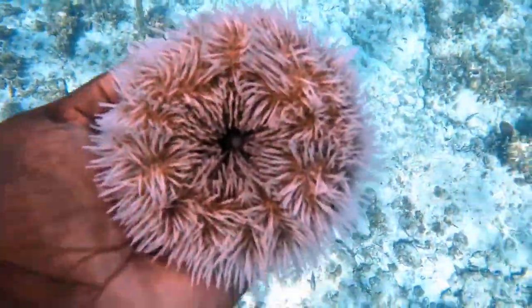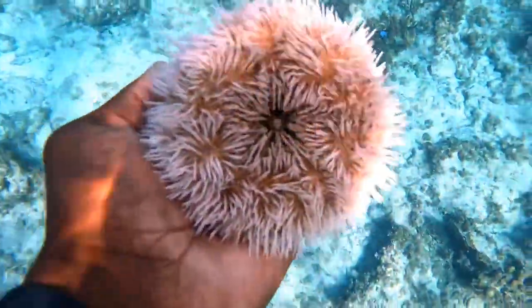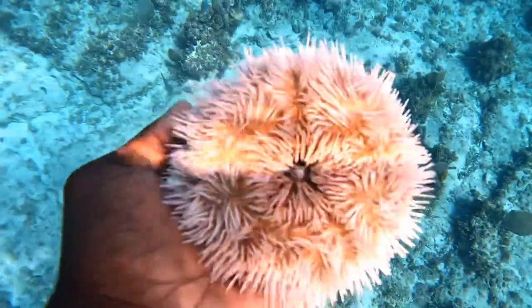Sea urchins eat with a structure called the Aristotle's lantern. It is equipped with 5 hard plates that come together like a beak.